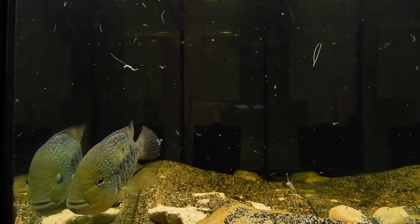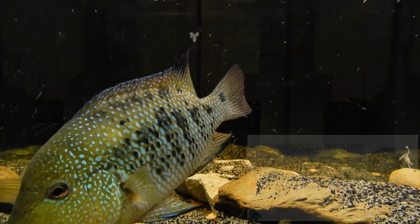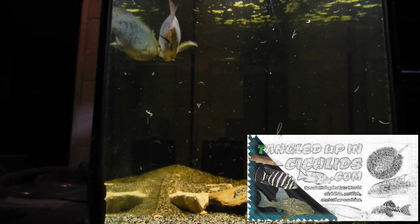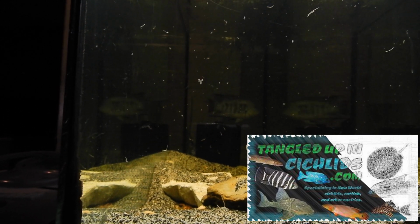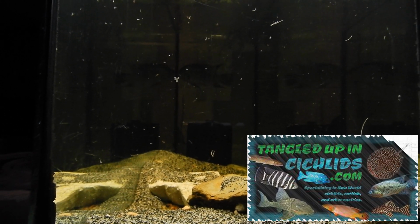I did pick up, as I said before, 2 other Mesoheros gephyros from Tangled Up in Cichlids. That's who I would, if you're interested in this cichlid, I would recommend you going to their website and picking up these fish now, because they're not always available in the hobby. And I know Kevin actually has some right now as we speak.